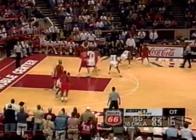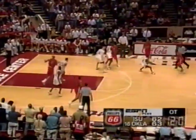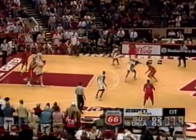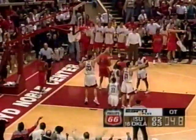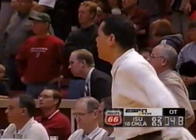Nurse comes out to get it. 15 seconds left. Nurse picks up the dribble. Well, you got to give your shot a chance at an offensive rebound. Look for a wild scramble here. Nurse down the lane. Hammered. Shot blocked. And there's a foul call. Foul call with 4.8 seconds to play. And Iowa State down 1 will go to the line.